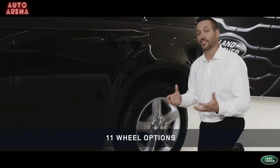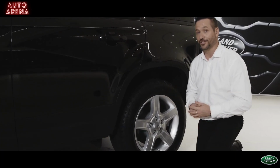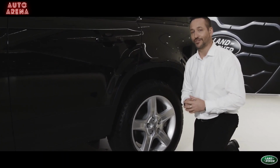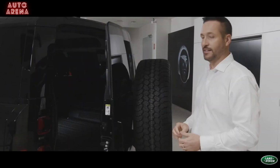There are 11 wheel options with sizes up to 22 inches, which includes a 19-inch and a 20-inch. We're yet to have available the classic 18-inch steel wheel with white gloss finish. A callback to the classic vehicle, but it will be available soon.